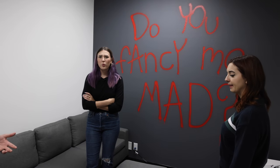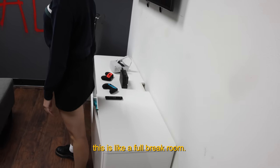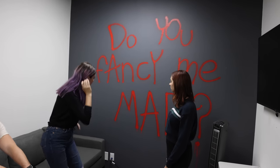See, it doesn't even matter. There's not even a camera in here, so I didn't even get a notification for this. I got notifications for the other things. That's how disorienting this can be, that we don't have cameras on every stinking wall, so there's no way. But this door's been, like, no one comes in here. I didn't even know this room looked like this. There's a full switch right there. This is like a full break room. This was designed to be Gigi's break room. But then Gigi broke.